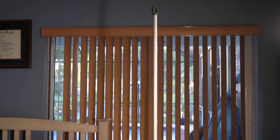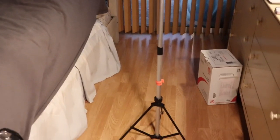The other thing that you will be getting, which is an unusual thing to have in your household, is an IV pole. So this is my IV pole. Let me try to get a better shot of my IV pole. This is the IV pole that I have. It is a very old IV pole.